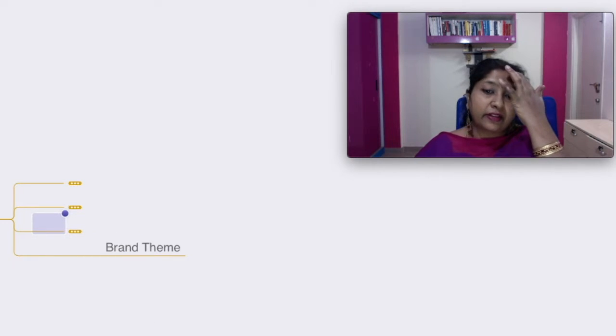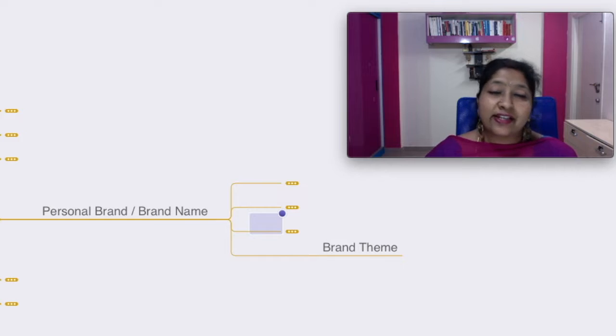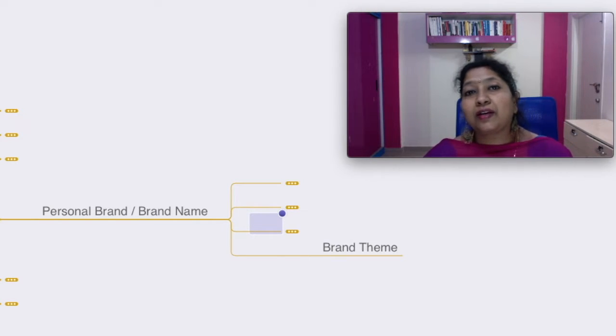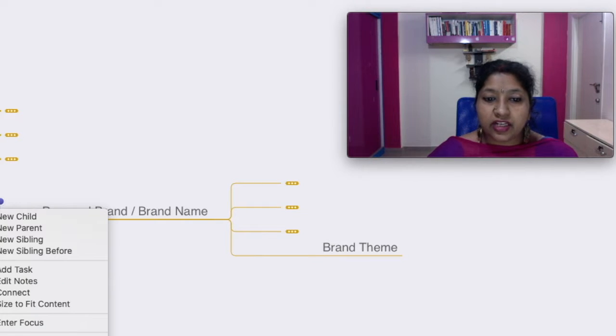Next is brand theme. Have a theme for your brand. You get lots of free themes available. I suggest going for a WordPress website. You get free themes available, you can choose any one of the themes and use the theme to build your website. So you can select the theme and start building the website.